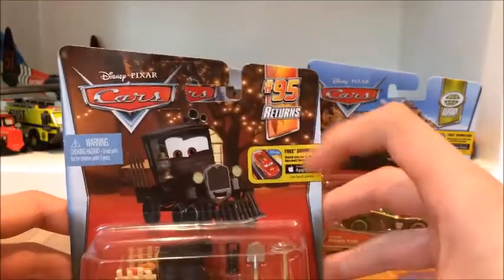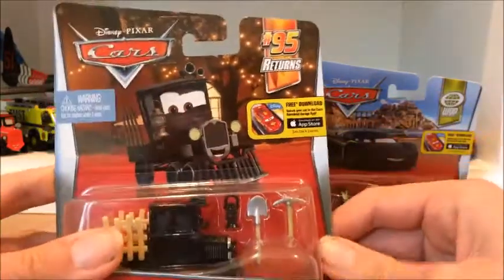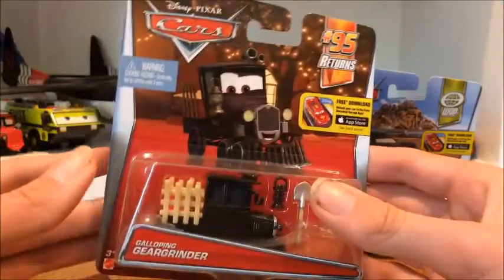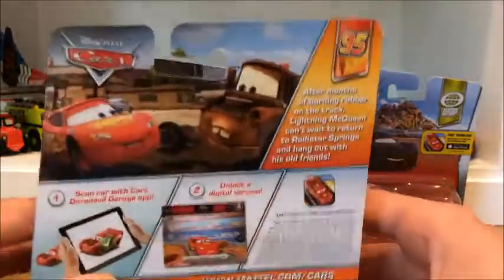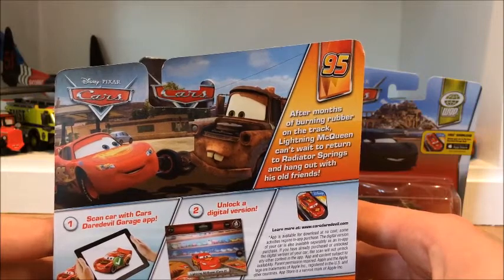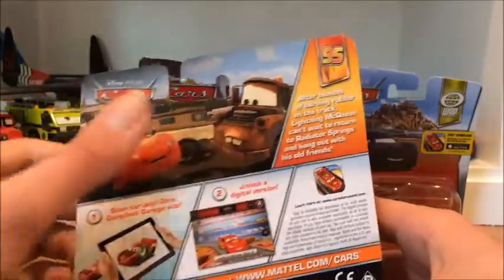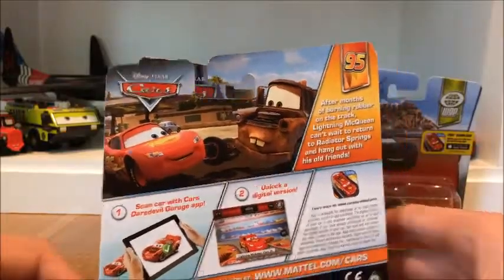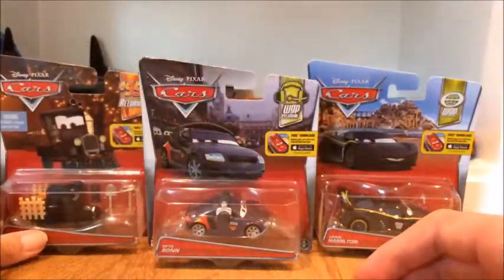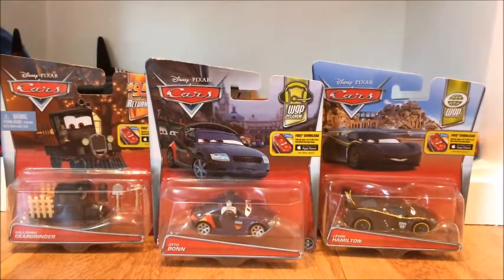Okay, so here's Galloping Geargrinder. He is from the Number 95 Returns series, the Daredevil Garage app. He is 2 out of 7 in the series. It was a pretty small series. And the description for his series reads, "After months of burning rubber on the track, Lenny McQueen can't wait to return to Radiator Springs and hang out with his old friends." We got a picture of Lightning and Mater doing like a high five thing. And we got directions for the Daredevil Garage app once again. So that is it for the review of the packagings. So now let's get to unboxing these characters.